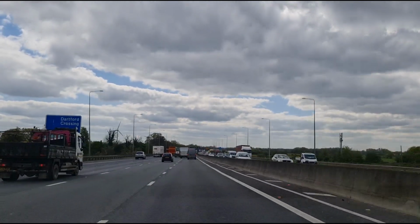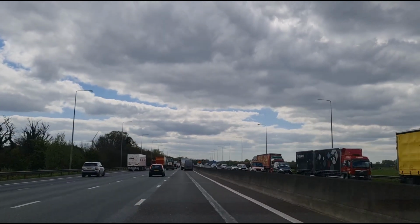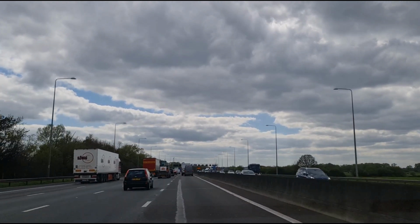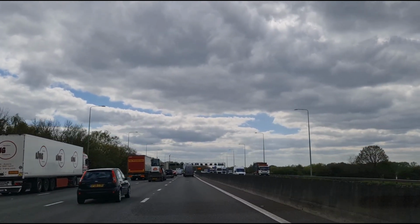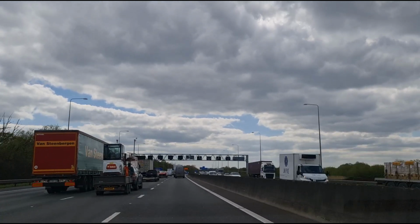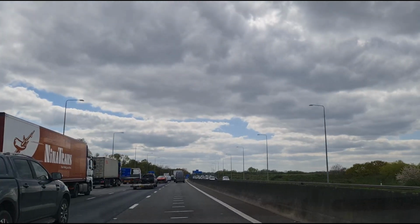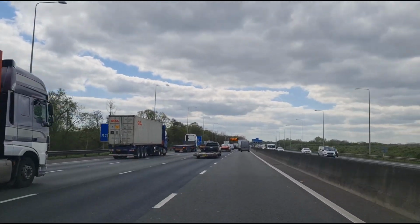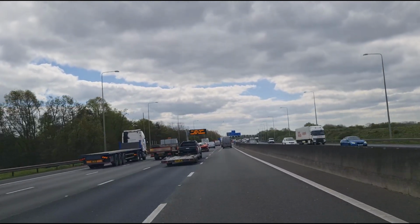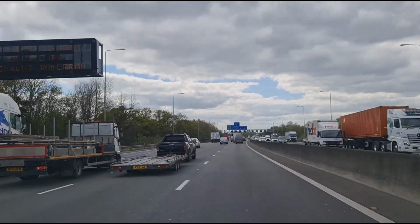Although the M25 was still under construction, it quickly became apparent that there was insufficient traffic capacity because of the public inquiries. Several junctions merely served local roads where offices and retail developments were built, attracting even more traffic onto the M25 than it was designed for.